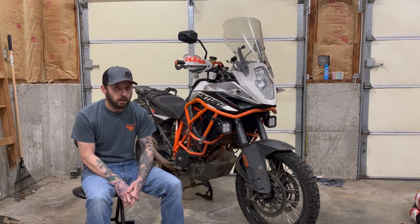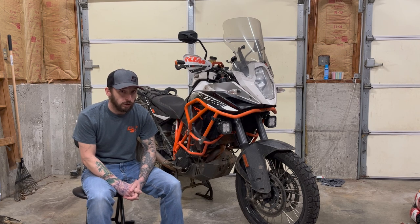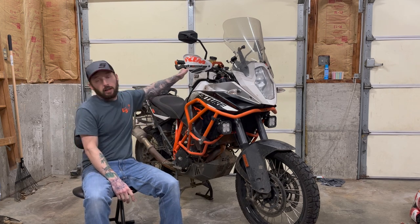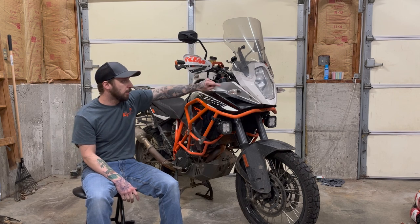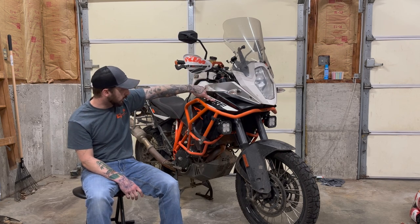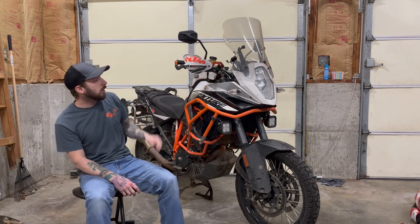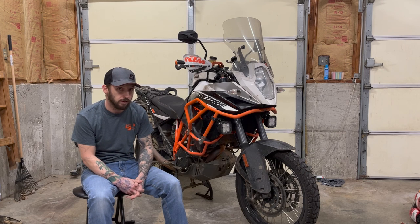And one of my other gripes about this bike is cleaning the air filter. In order to clean the air filter, you have to take half the front of the bike apart. So the tank bag's got to come off, the seat's got to come off, this fairing has to come off, this fairing has to come off, this fairing has to come off. There's another fairing up there that's got to come off. There's like 4,700 screws that have to come off this thing.